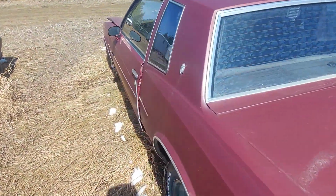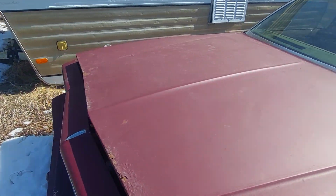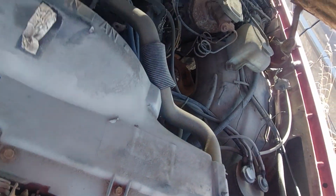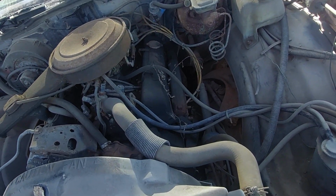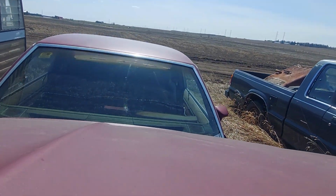Now, what's under the hood of this one, just out of curiosity? I'm gonna presume it's a 3.8 V6, but might be V8. Okay, it is a V8, probably a 305, maybe a 350. Very cool, very cool. All right, just close the hood back again.